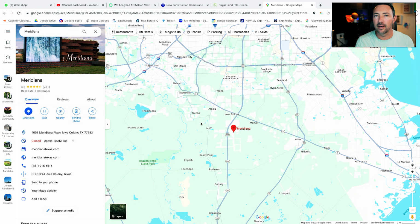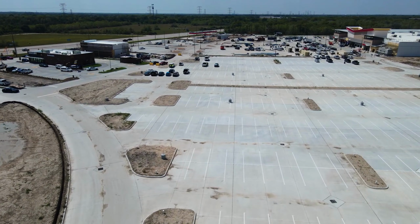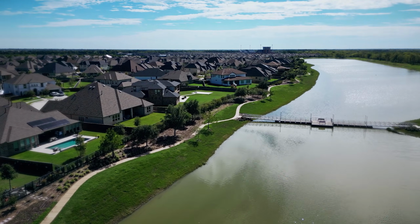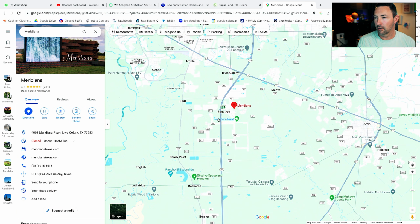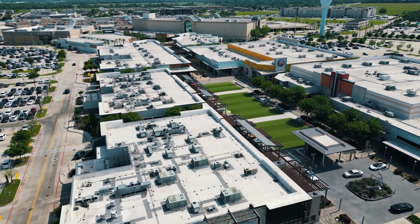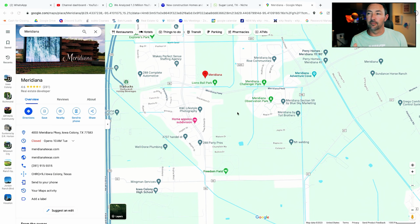The other cool thing about this, what did I mention when we had the map up? You want to be by the 99. That's where all the new stuff is. That's where all the new HEBs and the new shopping are, and it really just increases home values as more and more people want to be out there. And the rumor is that 99 is going to carve right through Iowa Colony, right through that area. So you're going to have all of these new shops and things to do, and you're going to be getting in early.